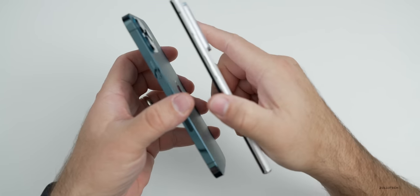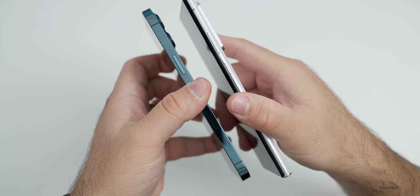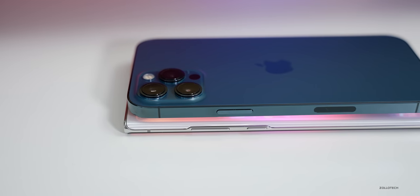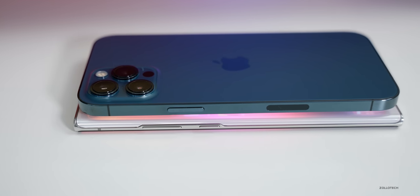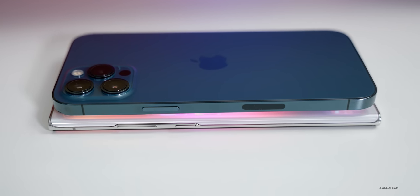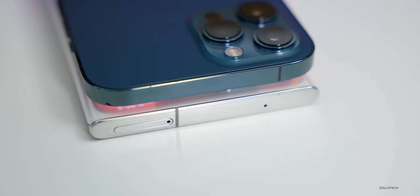Now, if we go around the outside edge, you can see, again, they're both stainless steel, and on the iPhone 12 Pro Max, we have the power, sleep-wake button, and then a 5G millimeter wave antenna. On the Note 20 Ultra, we have a power, sleep-wake button, and a volume button above that, and nothing else. On the top, they're a little bit different. There's not really anything on the 12 Pro Max, but on the Note 20 Ultra, we have our SIM card tray and memory expansion, as well as a microphone.